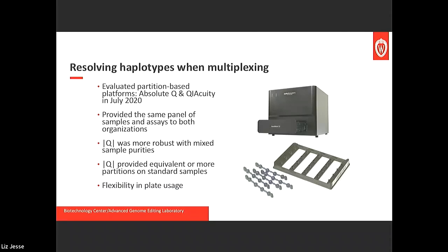So the Absolute Q actually gave us meaningful data with that crude sample prep, whereas with the QD, there's no data output that made any sense really. And even with the standard assays, we were finding just more robust, cleaner outputs from the Absolute Q. So at that point, we decided this is just less of a headache for us, especially because as a core, we're often going from project to project to project.